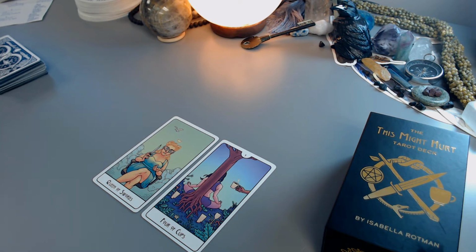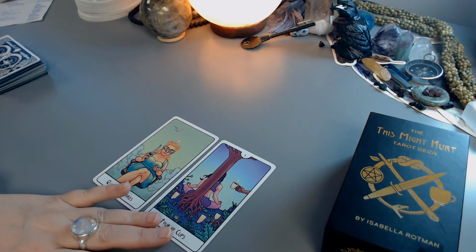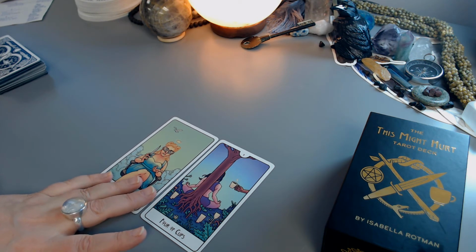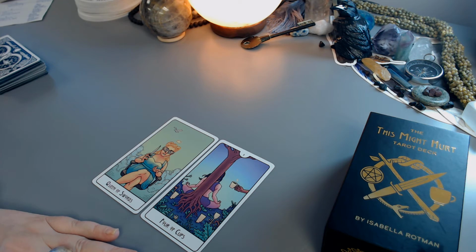Because that rarely works. The Four of Cups is speaking to your work this week, and in your work endeavors, it seems you may be missing an opportunity. You are really kind of heads down focused on what you are working on.